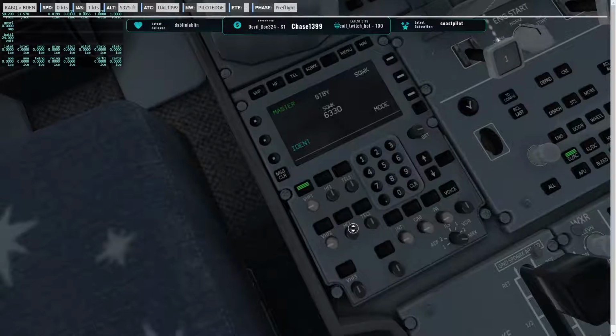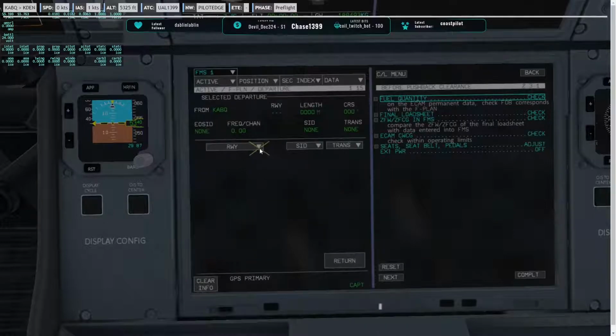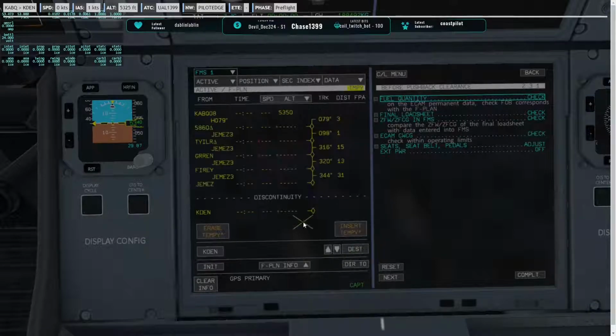Monterey Tower, TBM 47 Lima, holding short to 8 left, ready for departure. Number 4851 Lima, Monterey Tower, runway 28 left, cleared for takeoff. Wind 320 at 6. Cleared for takeoff, 28 left, 451 Lima.